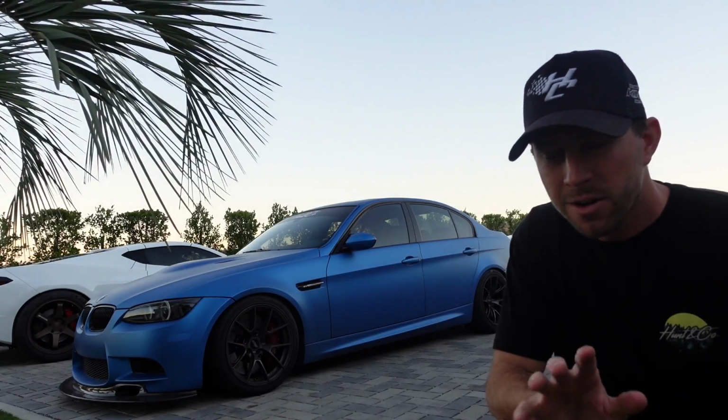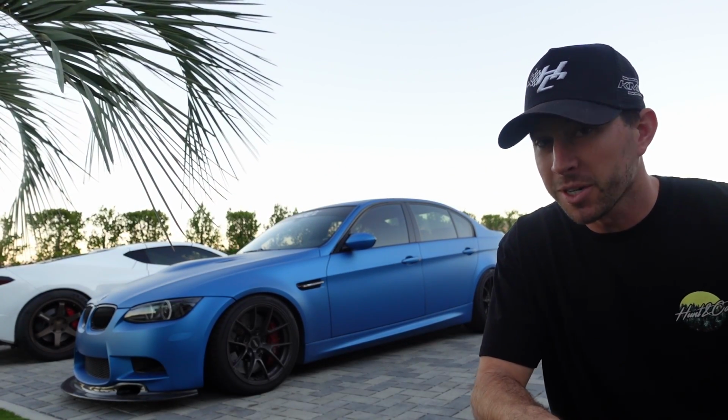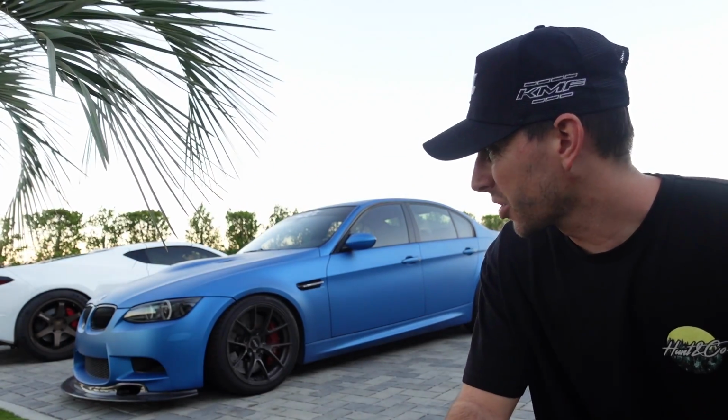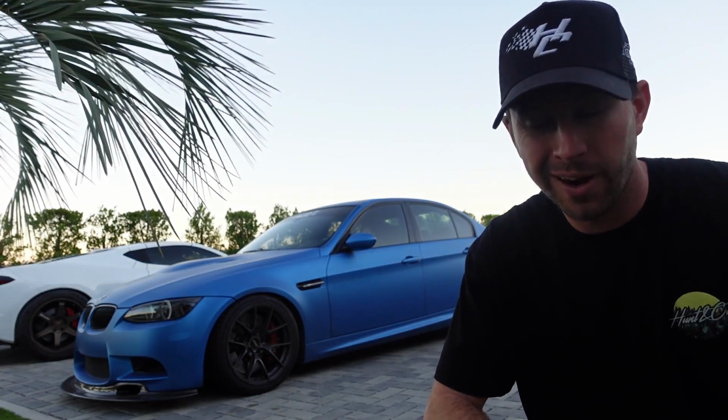We're gonna go make a little errand run. I'm gonna take the M3. Serena's parked right behind me, so we're gonna see if I have the maneuvering skills to get this car out of the driveway with Sabrina being right on my butt.